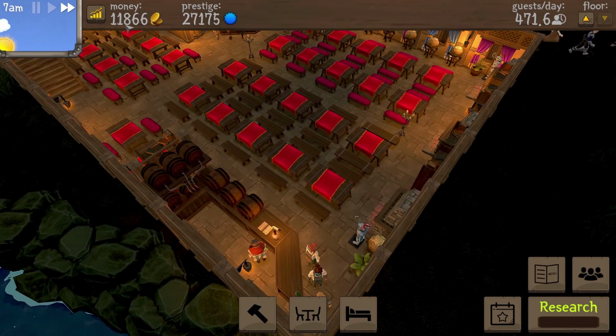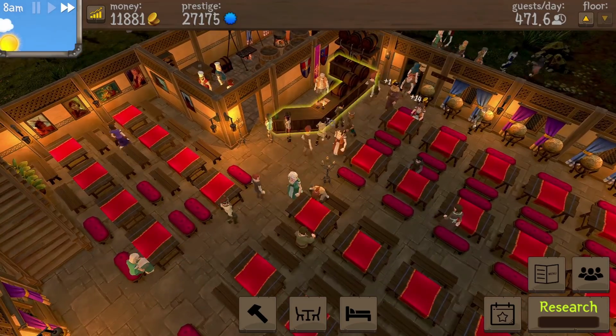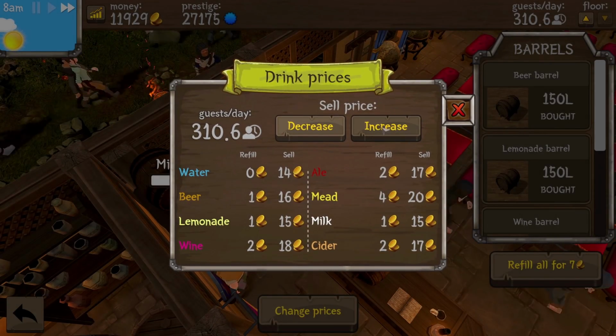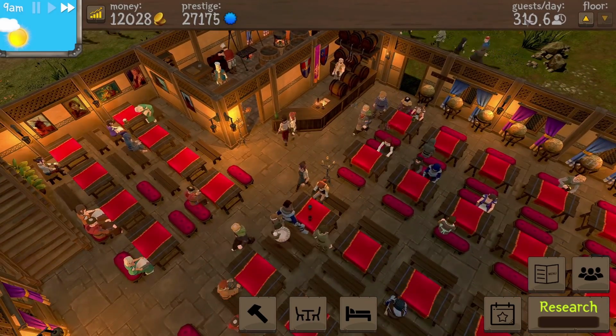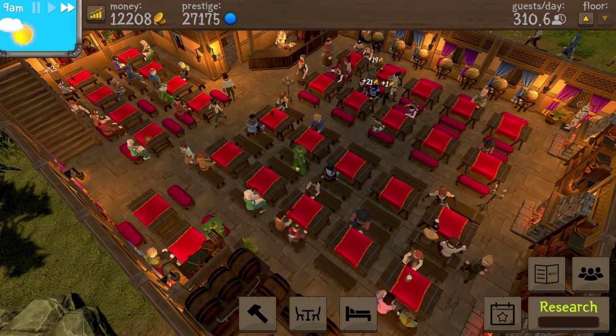So we've got 11 grand, almost 12 grand, which is very nice indeed. Oh, guests per day has gone up again, because of course we're replacing the seats. Let's up our prices. Yeah, do you want to upgrade? Oh, no, right, so there. So 310 we can now bring in, but our prices have gone up a tiny bit more.